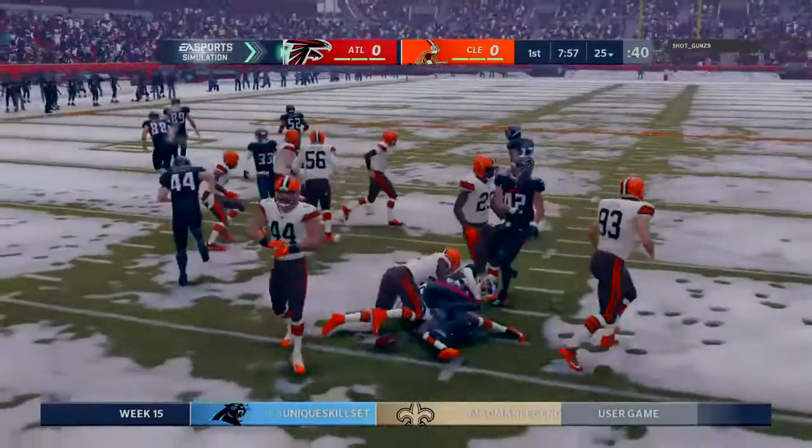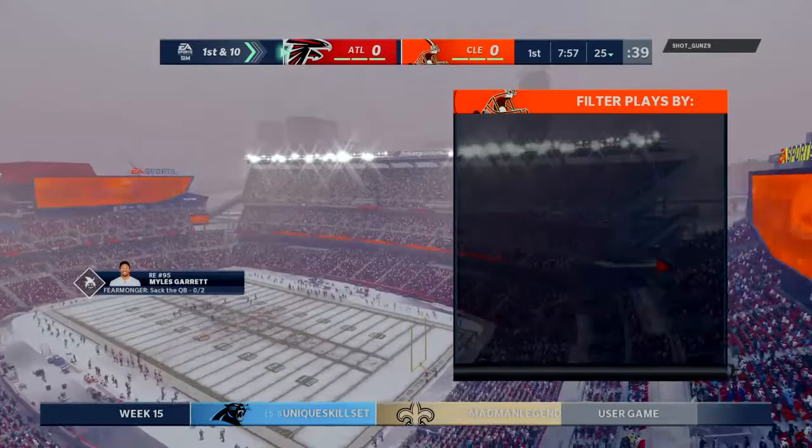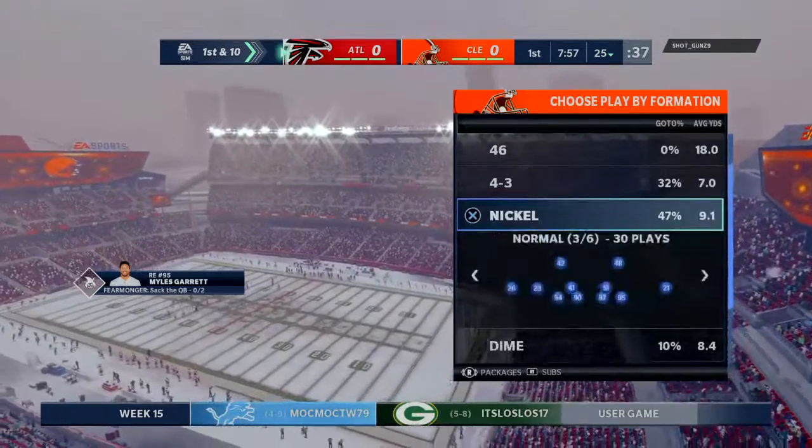And ultimately, he stopped right where he would have been if he had simply gone down to a knee at the 25.